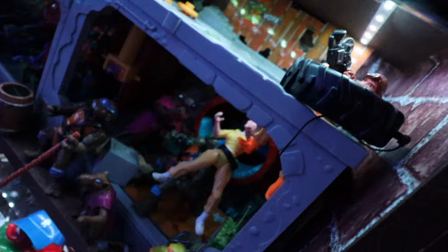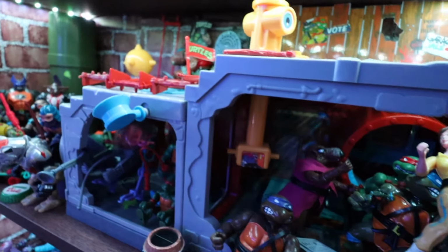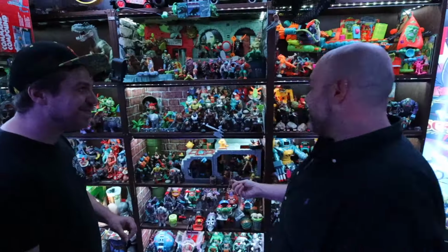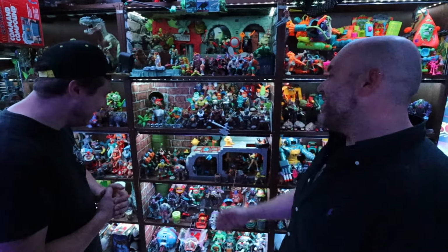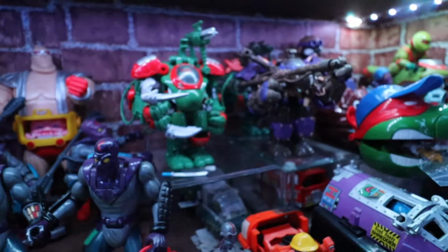A sewer play set over here with a very faded robotic Bebop. I kind of like faded toys. It's cool. It's a play figure, a figure that had love. It's got some patina. Some kid took the figure everywhere. I like the idea of that. And then some foot soldiers.